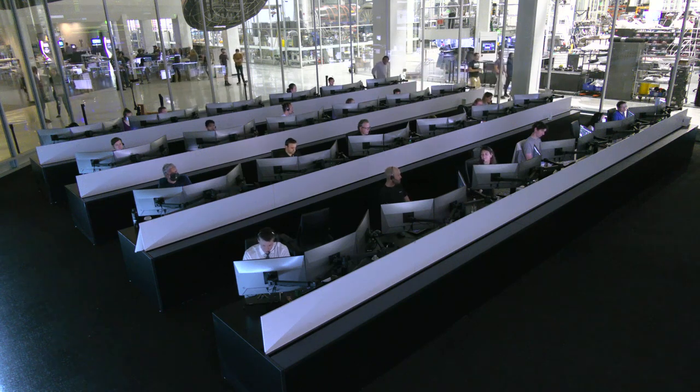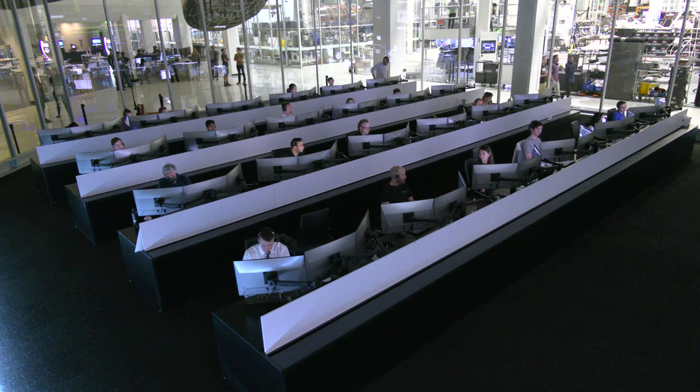We're currently in between satellites, and you're now seeing a live view inside the International Space Station Flight Control Room.